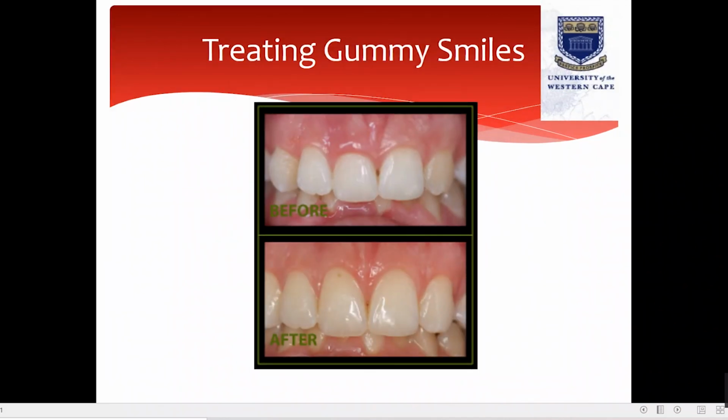This picture shows upper teeth and lower teeth, particularly the upper central incisor, which is shown here in the upper picture to be shortened. The bottom picture shows the elongated incisor. The tooth has been treated for a gummy smile, meaning the crown has been extended or lengthened, as shown in the picture.